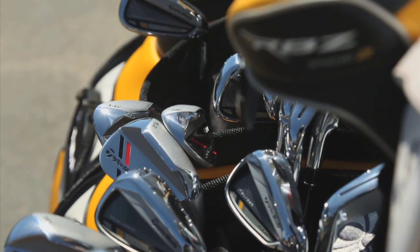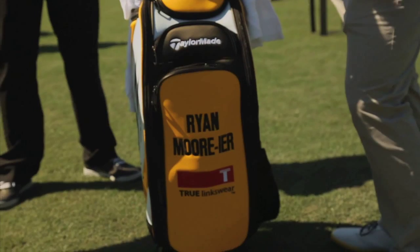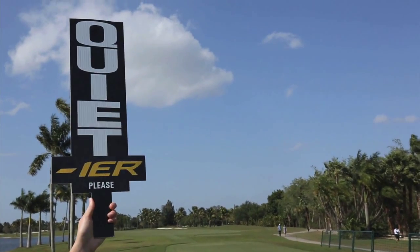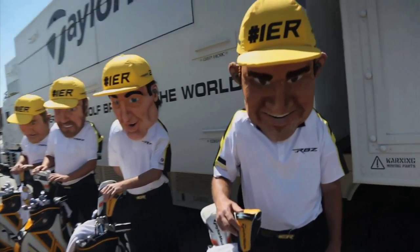Finally, at Doral, TaylorMade launched its RocketBallz-ier campaign that stems from the company's claim that RocketBallz Stage 2 is 10 yards longer than last year's version. All over the course, fans found signs with additional "IER" written across them, as in the club hits it longer than before. Even Sergio Garcia got into the act.